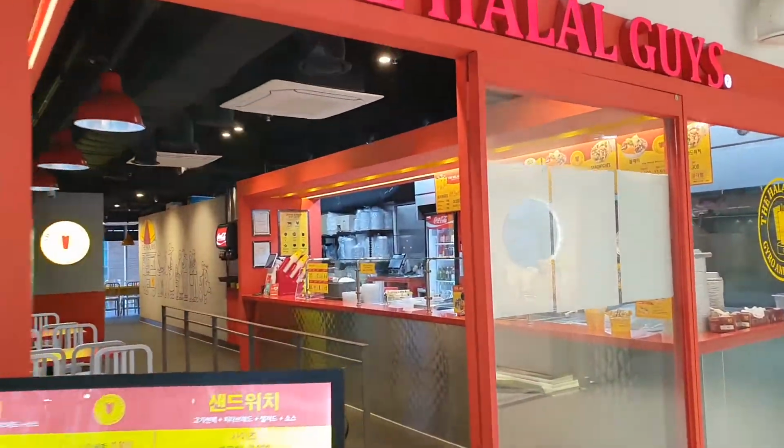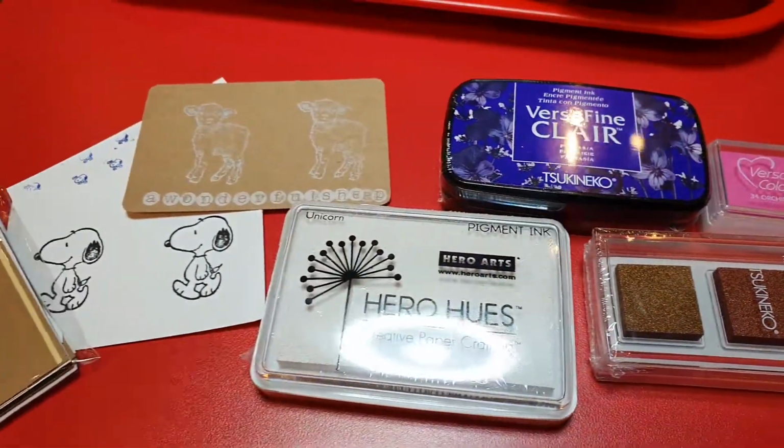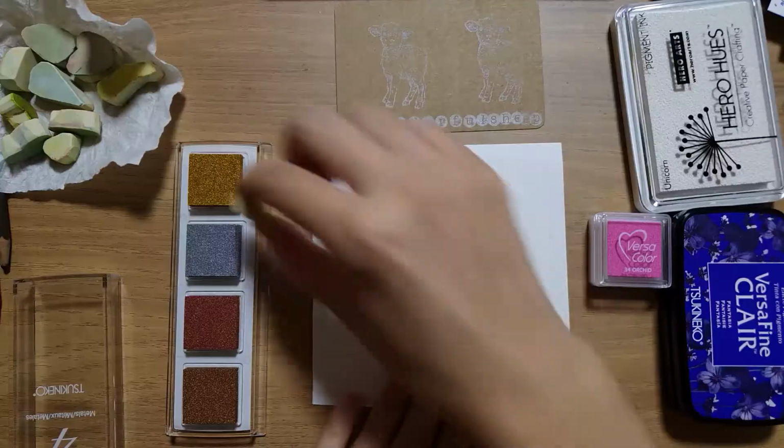And also around Hongdae Station exit 2 is Halal Guys, which is where you can get the fast food version of the real deal from the streets of New York City.